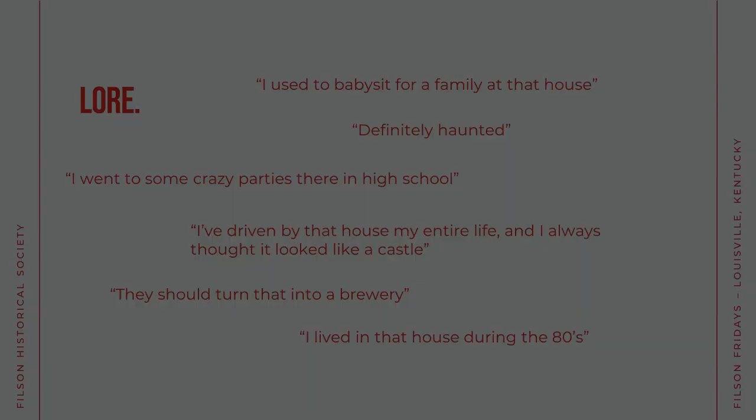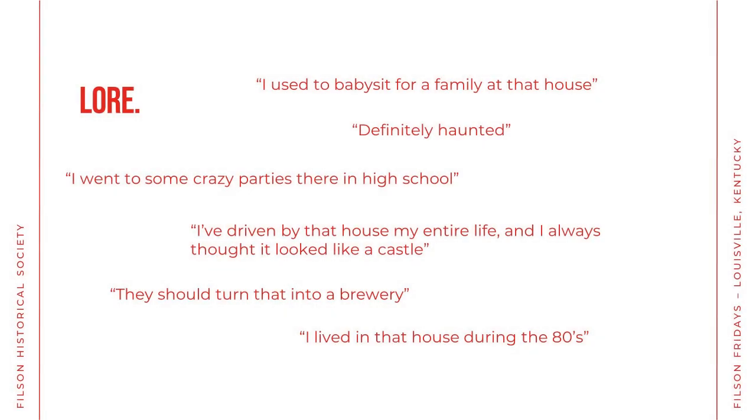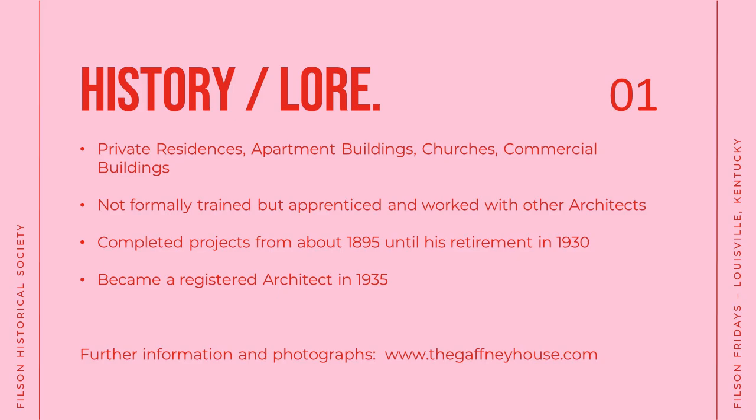I'm sure that everyone in this room has heard or said some of these things about the Gaffney House, but by far the most common thing is, "I've driven by that house every day for 30 years, and I always wondered what it was because it doesn't really look like a home from the outside. It looks like a castle or maybe a commercial building." I think on Reddit, there's talk of it being haunted or that someone should buy it and turn it into a brewery. And I've heard all sorts of people mention that they've gone to parties at the Gaffney House or that they had been there in the 1970s, all sorts of things. So it's pretty fun. And then in real life, the house was built by James Gaffney.